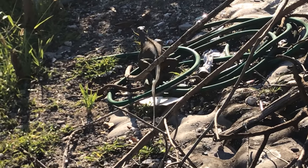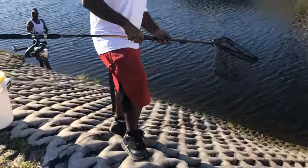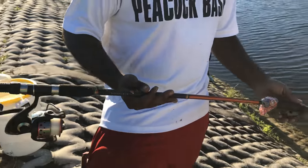It's okay. We know exactly where they're at, and we'll be back next time with some heavier tackle, and we'll make sure and land one for you guys. I'll show you guys this new adventure that we made. It's a fishing rod and a net all in one. We're gonna show you guys how it works.